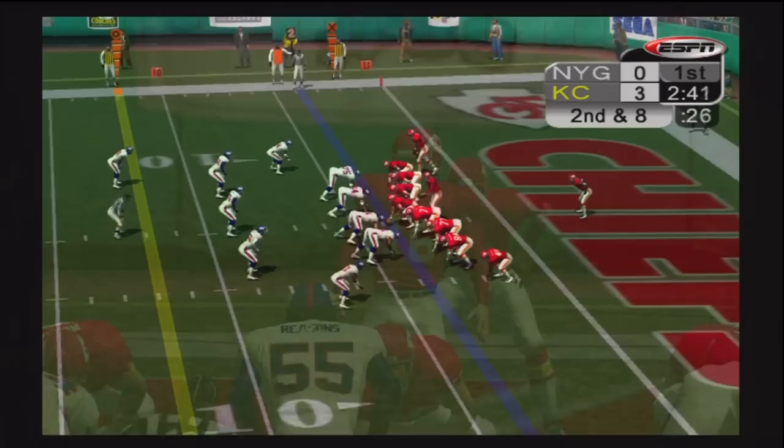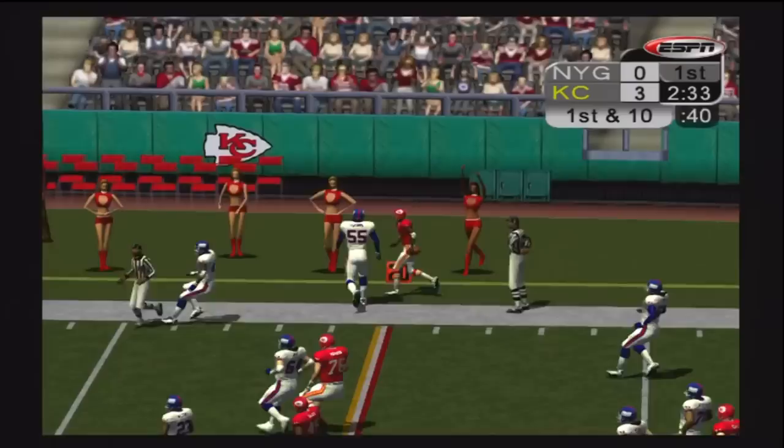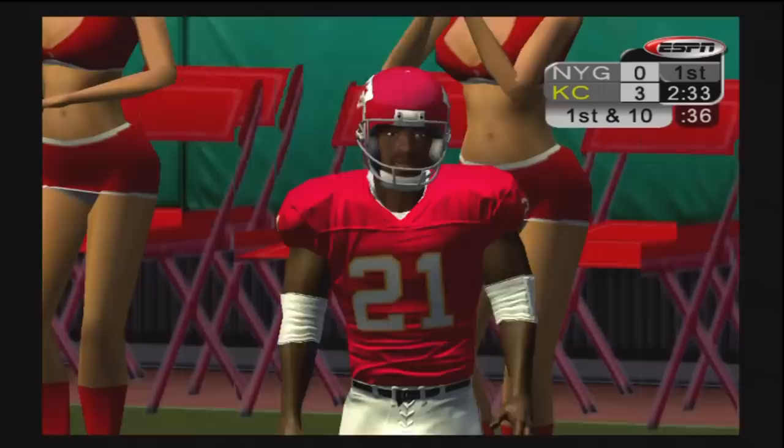Richter, single back. Number 21 gets the call again and heads upfield. Finally gets out of bounds at the 18. That will bring up first down.